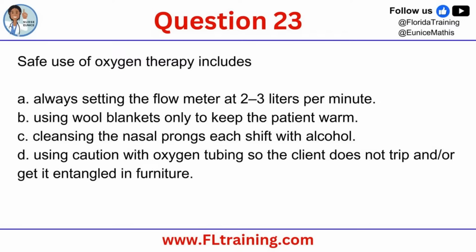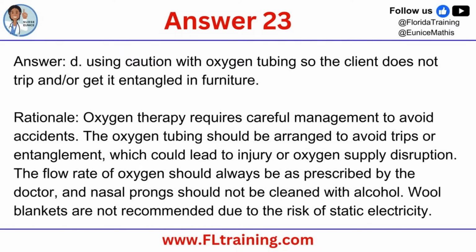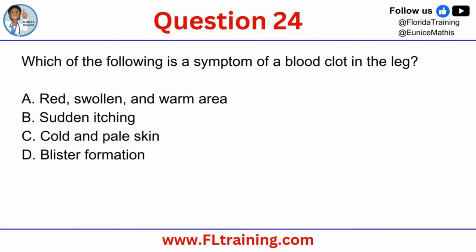Oxygen safety, so we know not to smoke around oxygen. But what else must we be worried about? And this is super easy. So I'm revealing the answer in 3, 2, and that is right. Don't let your patients trip over the oxygen tubing. That is a fall hazard. So the correct answer is D.